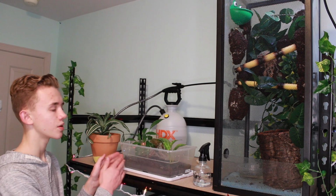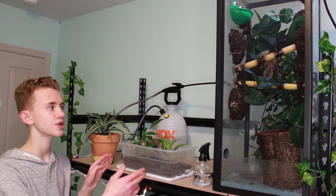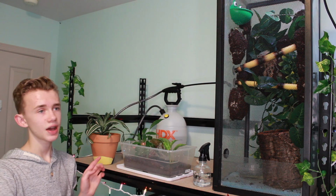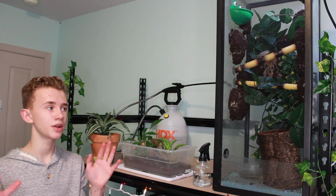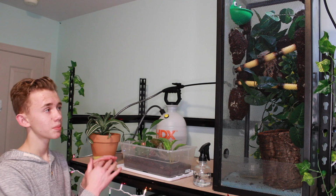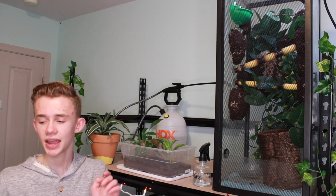So these all normally go in Persephone's enclosure, my Woodhouse's toad, but she has a bunch of enclosure upgrades going on right now, so she's in a temporary enclosure, which means all of her plants are in a temporary tub. Anyways, let's move on to the white tree frogs.